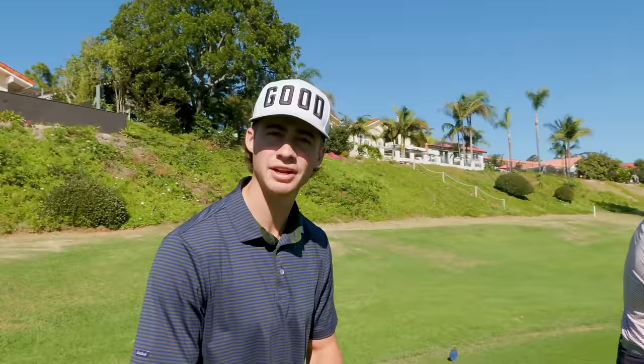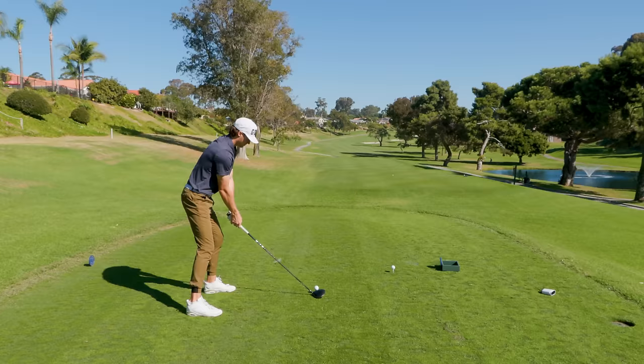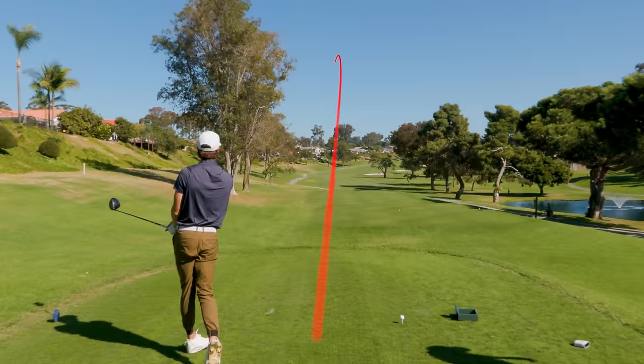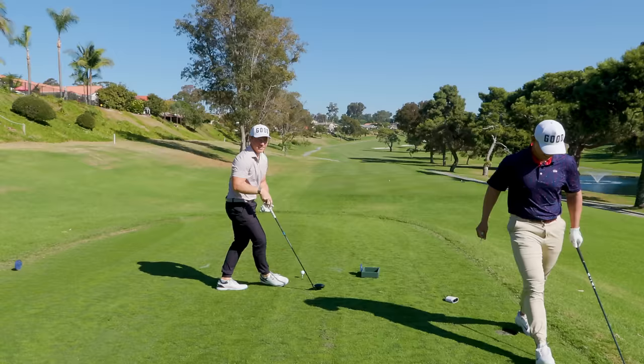388 yard par 4. 277 carry for me today is gonna be tough. I'm gonna give this a little, you know what I'm saying? I need a hit. Hey, it's first good drive of the day. Oh God, here we go. All right, no, I'm not doing that. All right, I'm going right over that first bunker and I'm swinging.